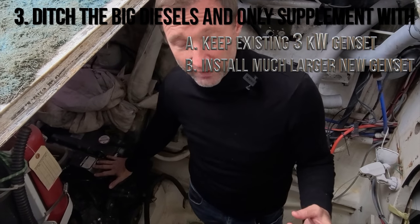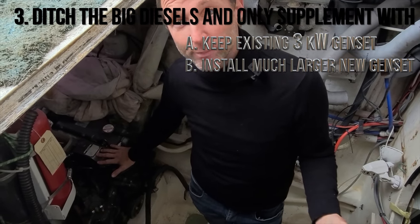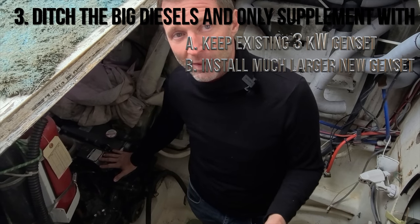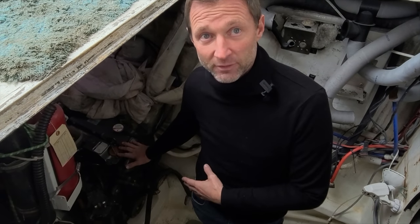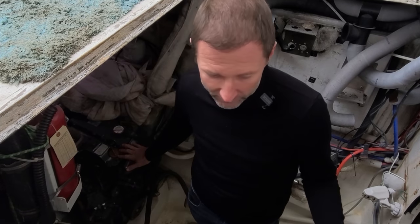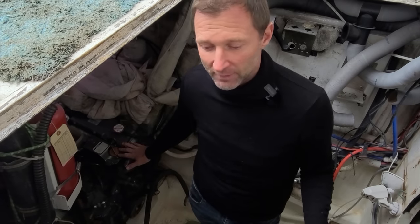That could create some significant power weight savings. If we do go with a 20K generator, then it's a different story, because then we're back into lots of weight, which rivals the weight of the actual main diesel engine. And then it's only a question of how big of a diesel tank we're putting back in.